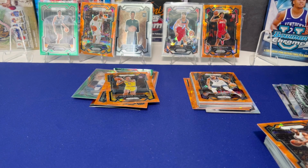The hanger boxes, if you can find them, especially at a discount, they are kind of hard to find at Walmart and Meijer and stuff like that. But if you can and you want a fun little rip, why not? Pretty good. Good chance to pull some Wembys and have some fun.